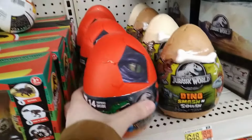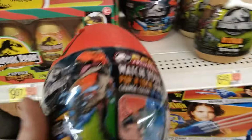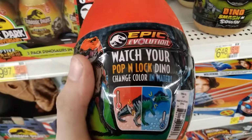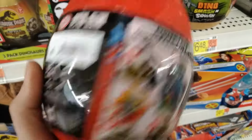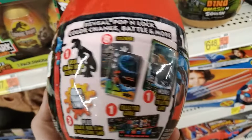Oh, what do we got over here? Captive 996. Captive dino. Oh, look at that eyeball. Oh, sweet wampum. Watch your pop and lock dinosaur change color in water. What? It changes color, bro. We might have to buy this. I don't want all this extra stuff. I just want the dino. Just give me the dinosaur. That is awesome. I'm actually buying that.